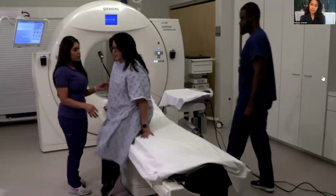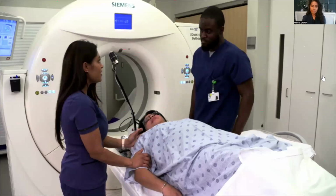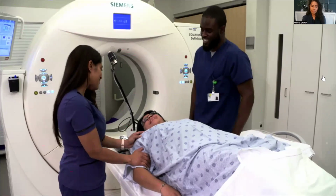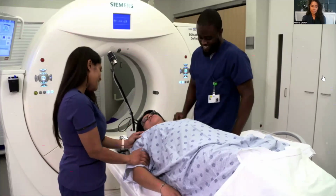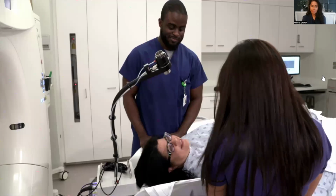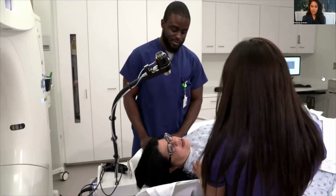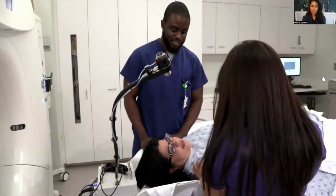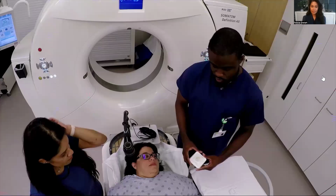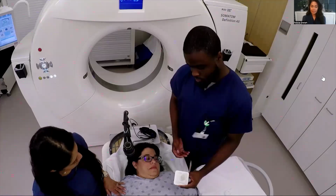First, let's begin with the simulation. During your simulation appointment, your radiation therapist will work with your physician to determine how to best position your body for treatment. Again, one of our main goals is your comfort. So if at any time you feel pain or are unable to maintain the position, please let your therapist know. You may need to hold this position for up to 20 to 30 minutes daily. Once a comfortable position is achieved, your therapist will explain and position the SDX equipment.